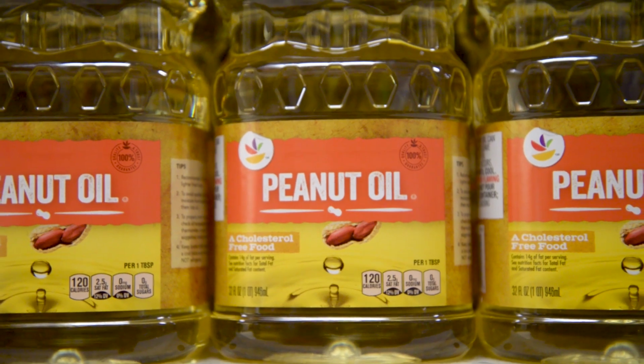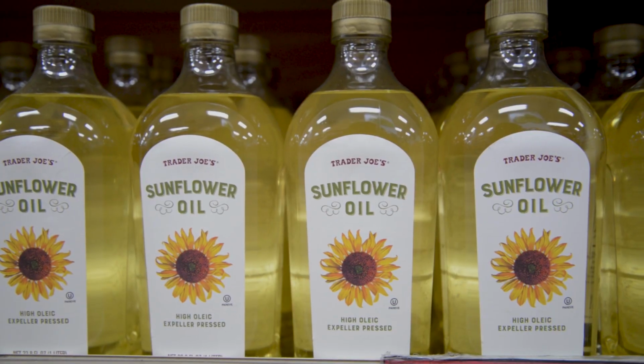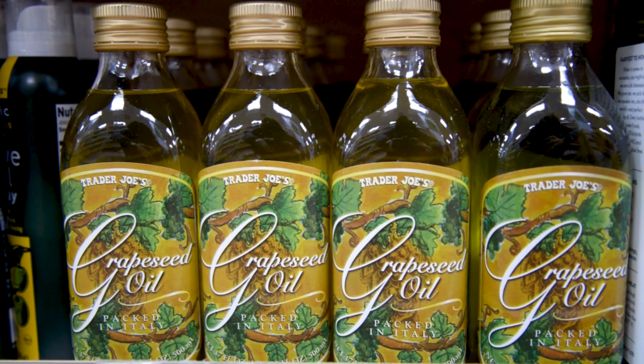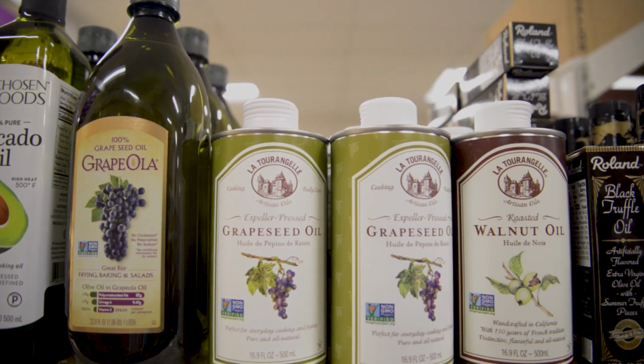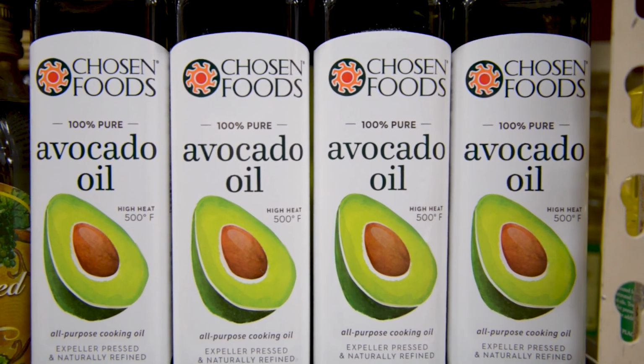The last oil that I want to talk about is actually a group of oils that I like to call high smoke point oils. These include avocado oil, peanut oil, sunflower oil, grapeseed oil, and a ton more. They're a lot like canola oil in the sense that they have that high smoke point, and therefore they're really good to use not just for everyday cooking, but also for things where you're using really high heat like deep frying or stir frying. They do have a slightly better flavor than canola oil, but that also means that they're usually going to be a little bit more expensive.